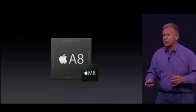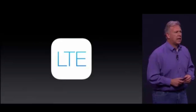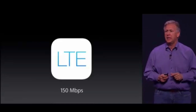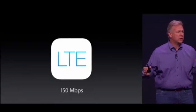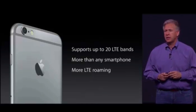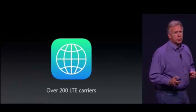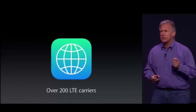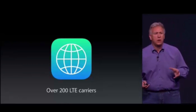And there's so much more. There's new advanced wireless capabilities. The LTE in iPhone 6 and 6 Plus is faster than ever, 150 megabit per second. That's compared to 100 in the previous products. It does that with technology called carrier aggregation. And there's now 20 LTE bands compared to 13 previously. That's the most in any smartphone in the world. It means we're working now with over 200 carriers around the world to support LTE on iPhone 6 and iPhone 6 Plus.